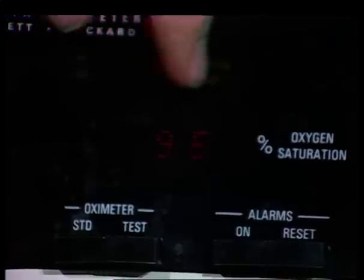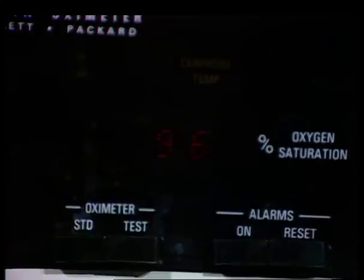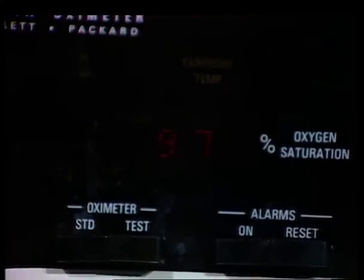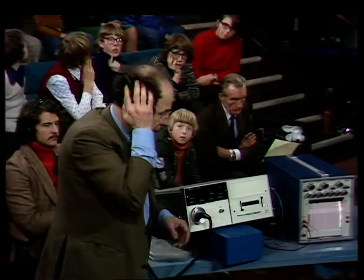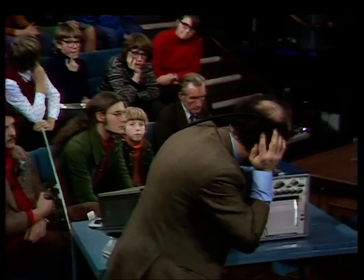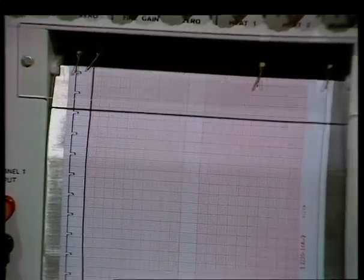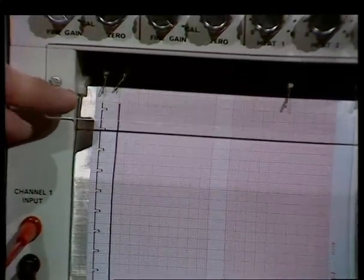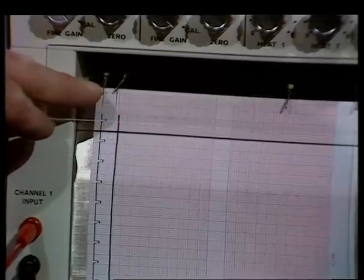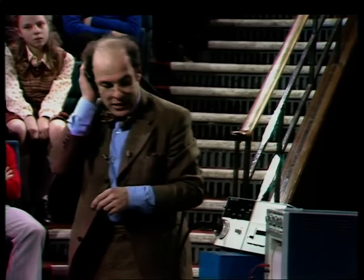Now the number which appears on the front of the machine here shows that my hemoglobin is 96% saturated, which is quite normal. One very rarely gets up as high as 100%. And on this recorder here, which I'm going to switch on, I'm going to get the chart going as well. You see a straight line being drawn here now, just starting from underneath the pen. It indicates the 96% saturation.